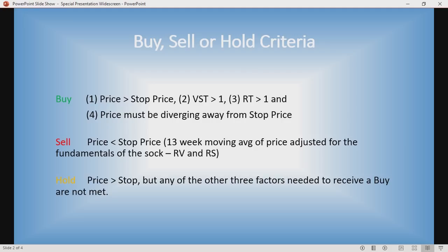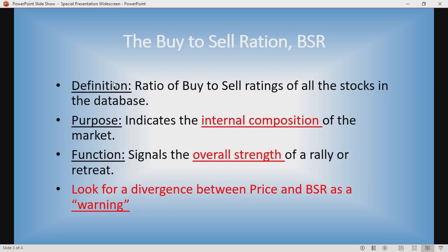So understanding how a stock gets to be a buy or sell or a hold is the basis to what the buy-sell ratio does. If we move to the next slide, the definition of the BSR is a ratio of buy recommendations divided by sell ratings of all the stocks in the database. So from this indicator, we can truly see how many stocks are participating in a rally. If a market is going up, more stocks should be meeting the criteria to become a buy recommendation. But when that's not happening, that's your warning sign.